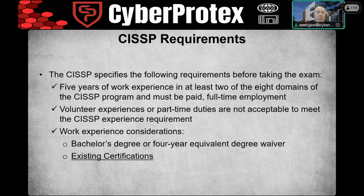So here are the requirements that are important for you to have. This is what ISC2 says. This is not what I say. There's the 5 years of work experience in at least 2 of the 8 domains, and it must be paid full-time employment. What they'll do is make you a provisional ISC2 certification holder, provisional being that they'll go and check the people that have vouched for you. Some things, like people that have multiple degrees, or a bachelor's, master's, or PhD in certain disciplines within these 8 domains, can suffice for the work experience.